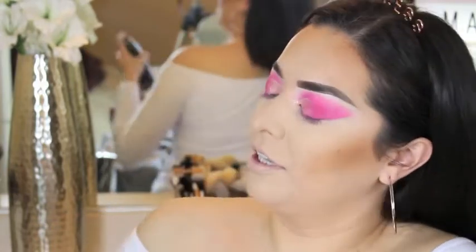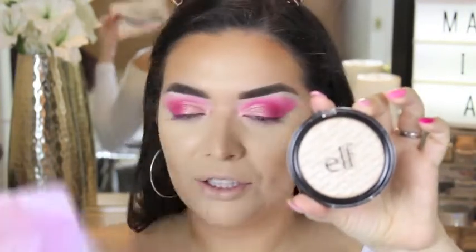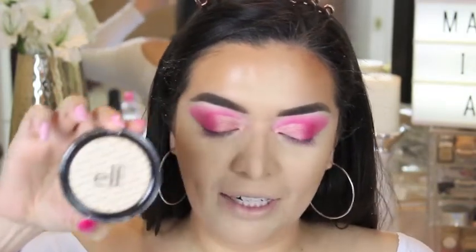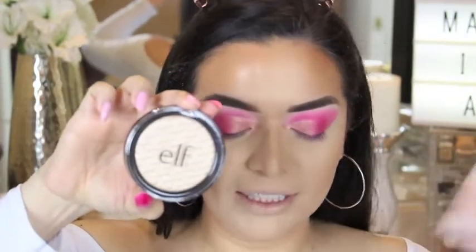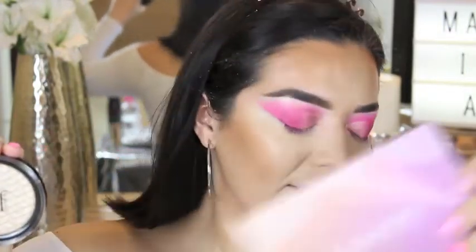I'm just going to set the face. This is the e.l.f. Highlight in White Gold. I did see it in their new arrivals, along with the Muddy or the Putty highlighter, the liquid one, but I didn't get that one. I'm just not into liquidy products. I don't know why, but this one is a regular highlight.